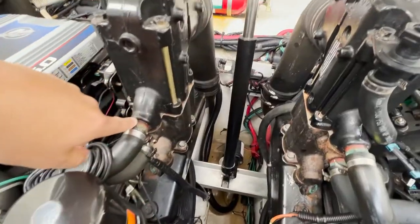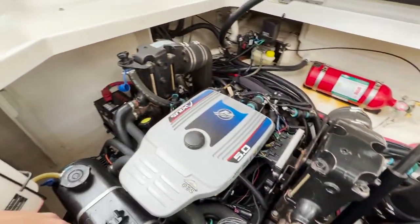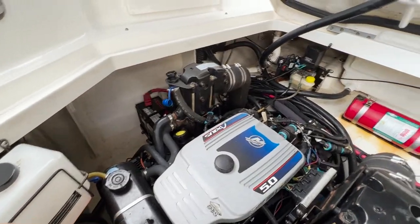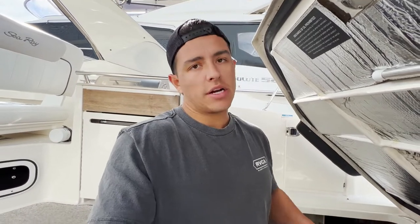A little bit of corrosion around the headers and the risers there. But this is kind of the standard wear and tear for an 11-year-old boat. These batteries are brand new. We did just do those. This is an 11-year-old boat. This is a 2010 310 Sundancer. This is the kind of wear and tear that you're gonna see.